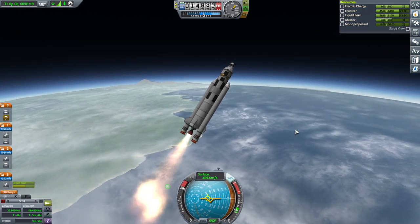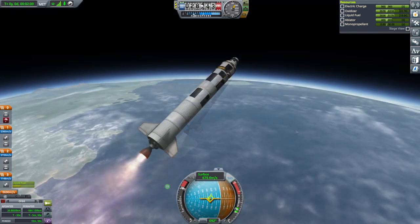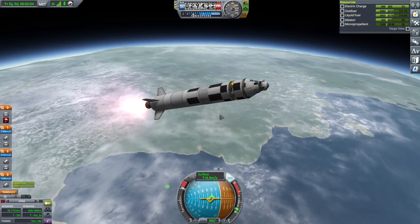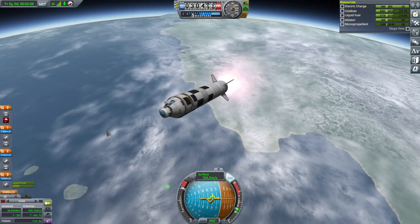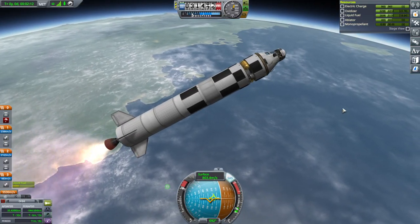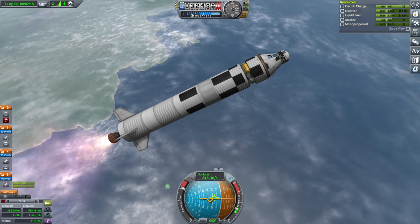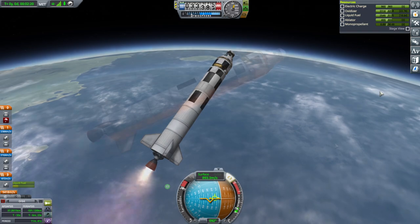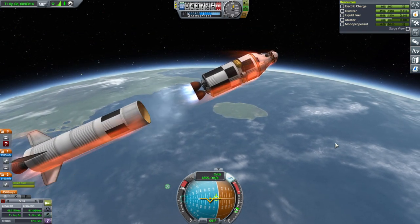Okay, booster set. Okay, that worked. Well, I think the plume is looking better now. The clouds are... I might have to look into something other than stock visual enhancements. The clouds are a bit lackluster, perhaps because it hasn't been updated in a while. Okay, Poodle.